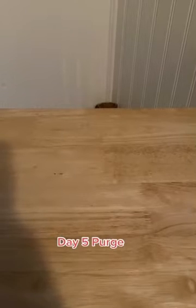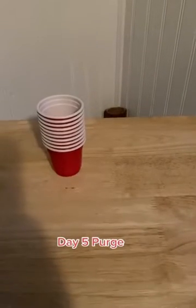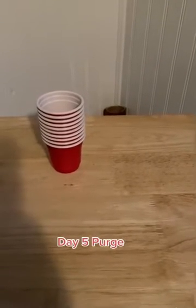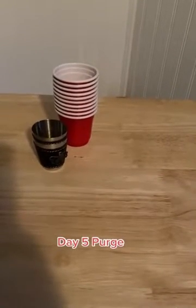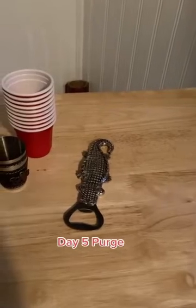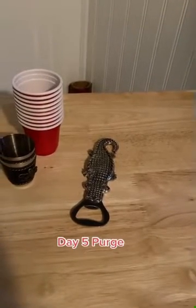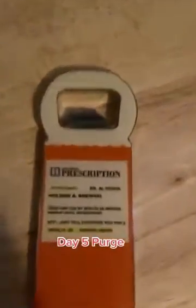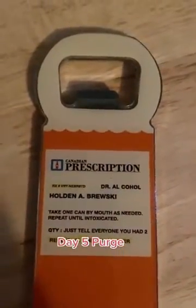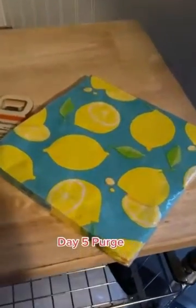Welcome back to day 5 of purging my whole house, where by the end of the 31 days, I will have purged 496 items. I have these little solo shot glasses, these 2 other little shot glasses, like an alligator bottle opener, and then another bottle opener. It is kind of funny and quirky. I'm sure it was a gift somewhere along the lines, but it needs to go.